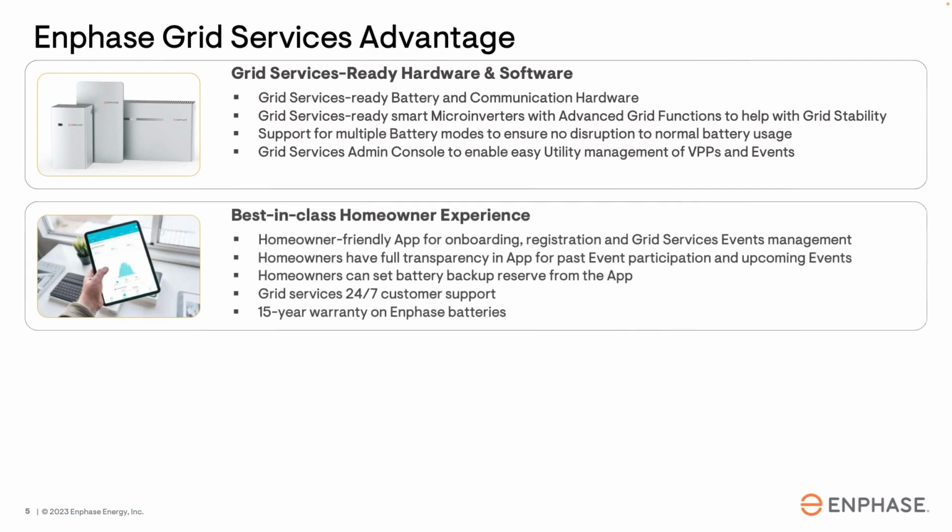We've worked really hard at making the homeowner experience best in class. With the Enphase app, the owner can sign up for and manage their participation in all of our grid services programs right from the app. If they're in an area that happens to be prone to power outages, they can also set a reserve capacity so that some of the energy is saved in case there's an outage. And we also offer live customer support 24 hours a day, 7 days a week.